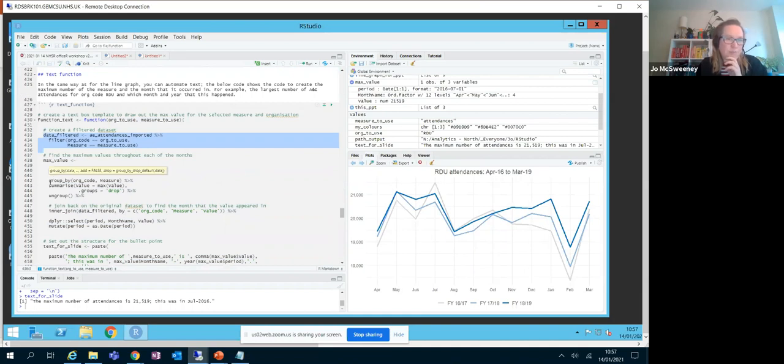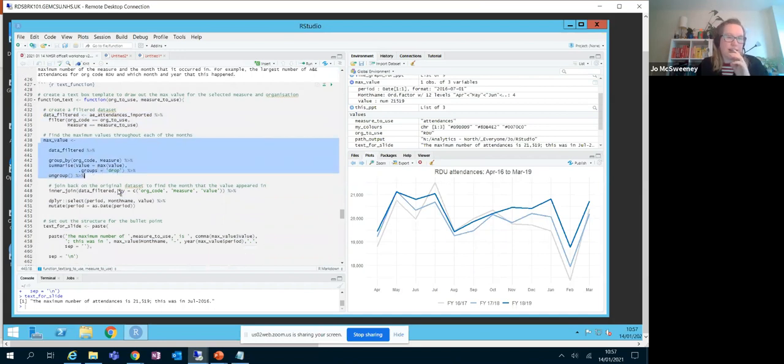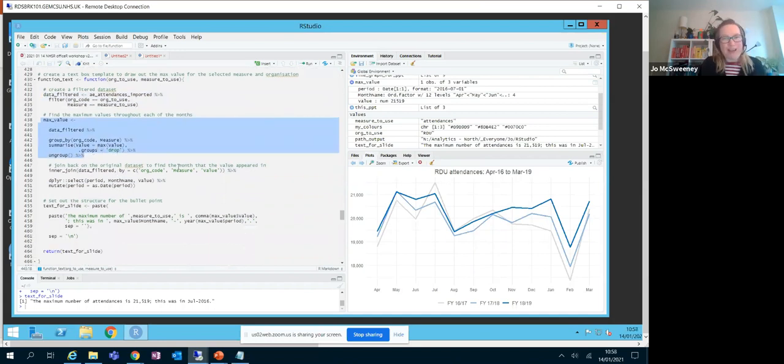The group, we've found the maximum value from that set of data, and then we've joined back on to that data filtered to be able to have some sort of lookup to be able to say, right, the 21,000 is linked to July 2016. And then I quite literally just select only the things that I'm interested in.